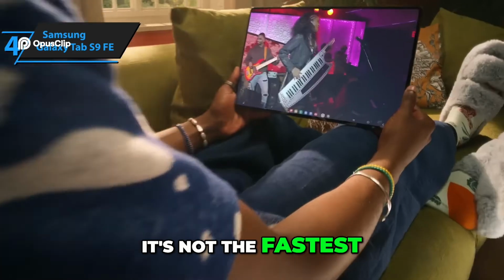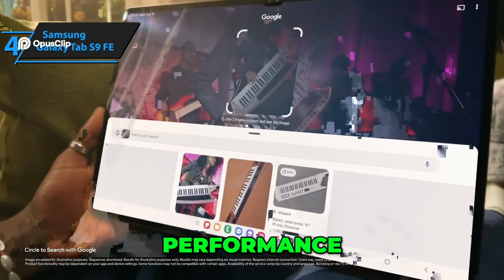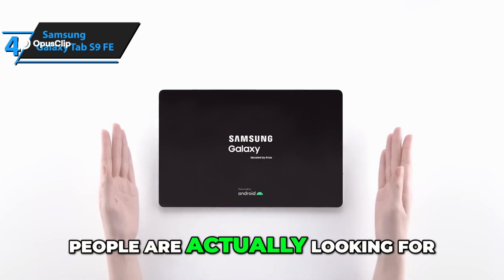It's not the fastest or the fanciest, but it hits that perfect balance of features, performance, and price that most people are actually looking for.